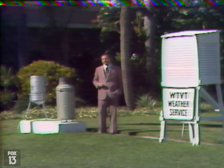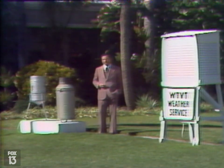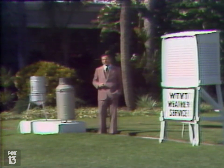Behind me are the Channel 13 studios. It's in there that we have our Weather Central office, where we'll be taking you in a few minutes. And you'll also see a large microwave tower behind me. At the top of that tower, some 100 feet above ground level, is our radar antenna. The radar searches out some 315 miles in all directions.